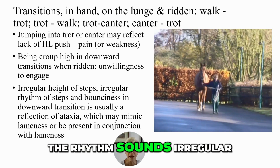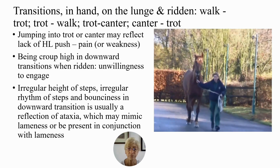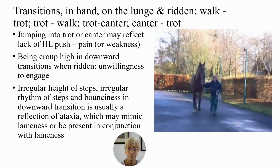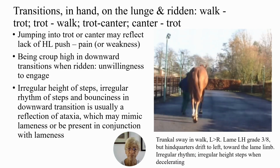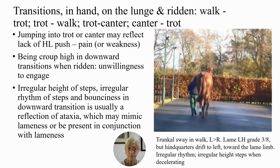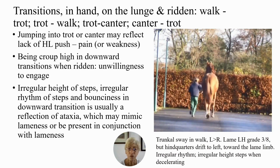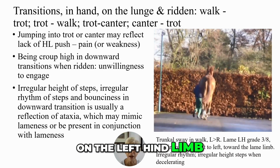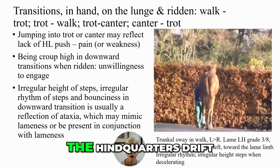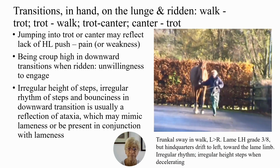The rhythm sounds irregular. The horse is lamer on the left hind limb. However, unusually, the hindquarters drift to the left, towards the lame limb.